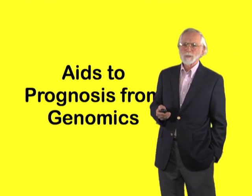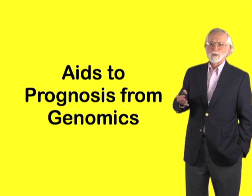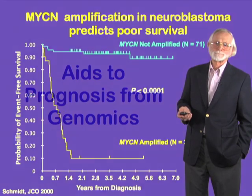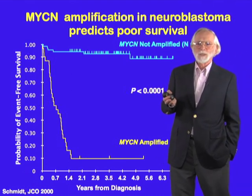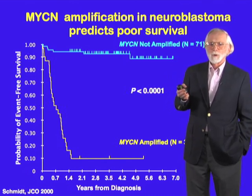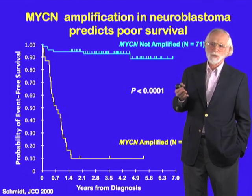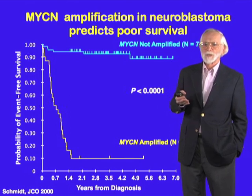How about prognosis? Both patient and physician want urgently to know what they can expect from the disease itself and from the therapeutic that they might receive. The first example of how gene analysis might help with prognosis remains one of the most powerful. And it emerged in the early 80s, not too long after the discovery, or at least the solidification of the reality of genetic damage in cancer.